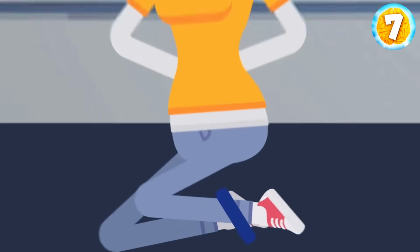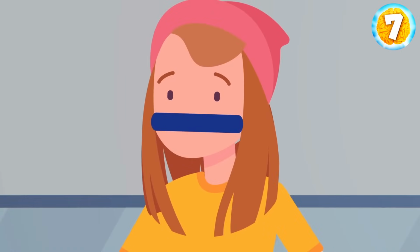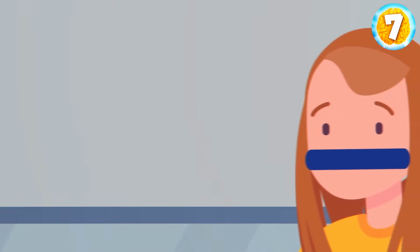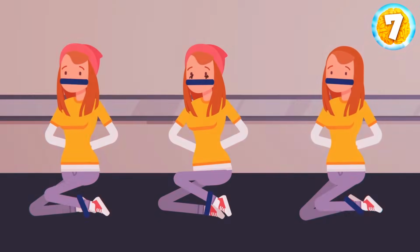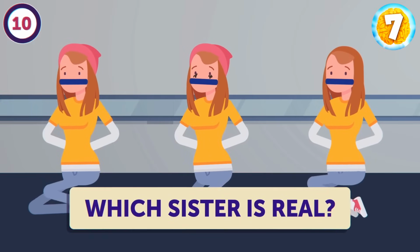Finally, there's your sister. She has her arms and legs tied, and her mouth is sealed. But then, you look around and see two more of your sisters looking precisely the same. It's another trap. You have to decide which sister is the real one, and if you touch the wrong person, the sirens will sound. Can you choose the right sister?